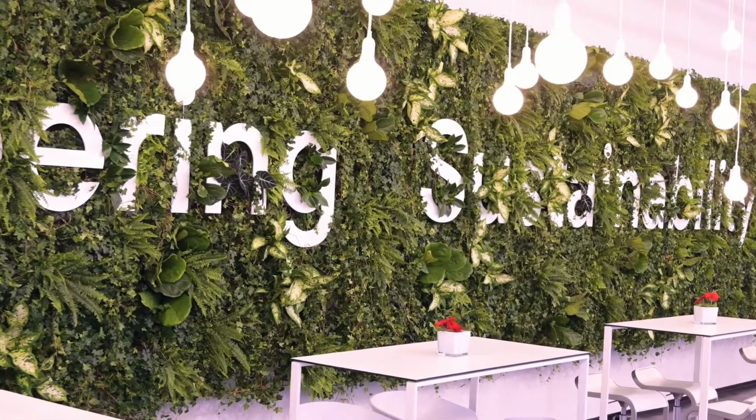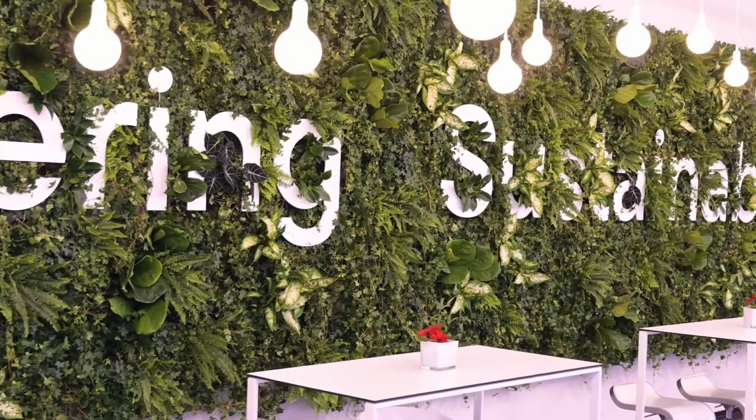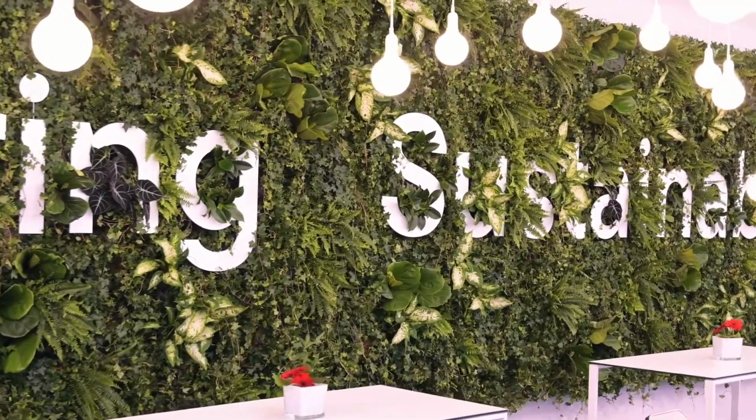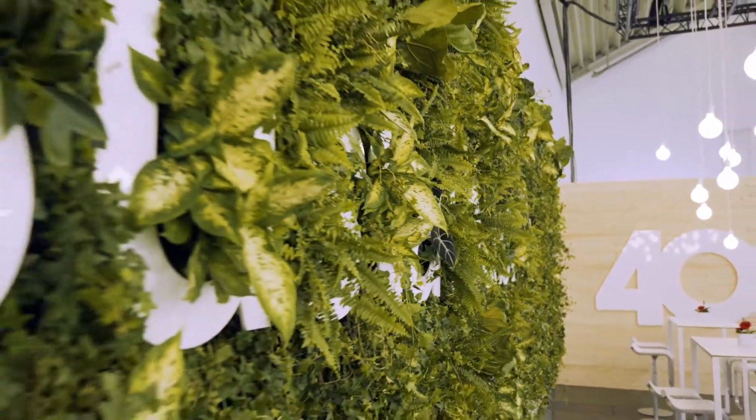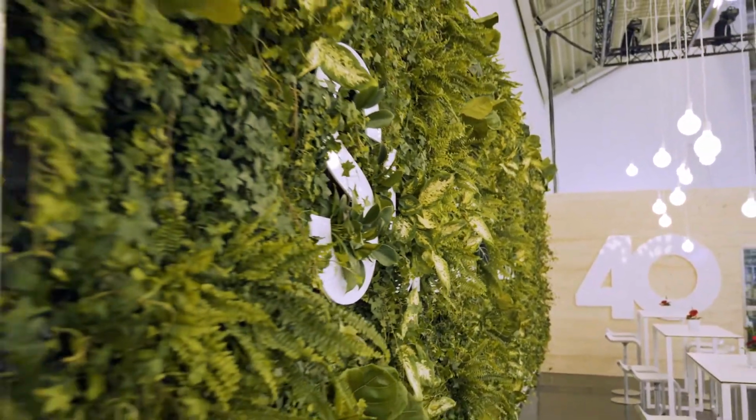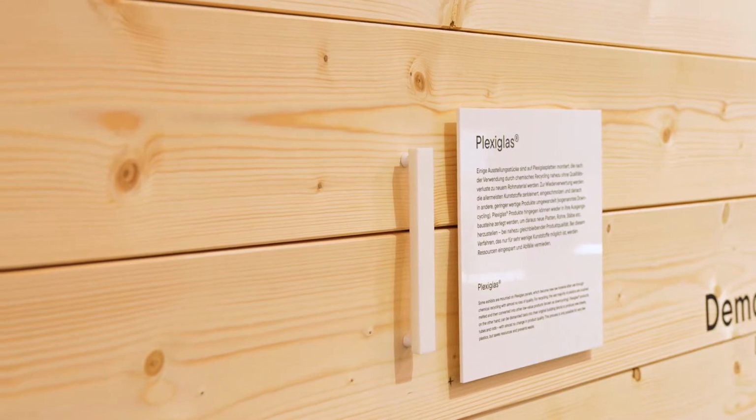Plexiglass is used for the visually appealing presentation of texts or for mounting brackets. Plexiglass beats almost any other plastic in terms of its recyclability, as new raw material for products can be obtained by processing the raw material without any loss of quality.